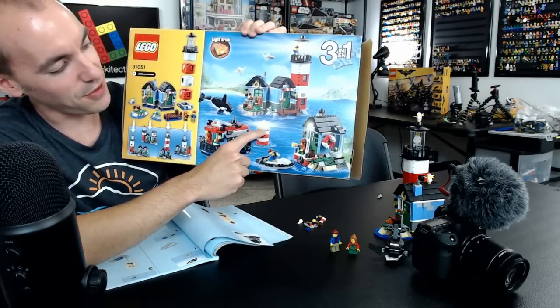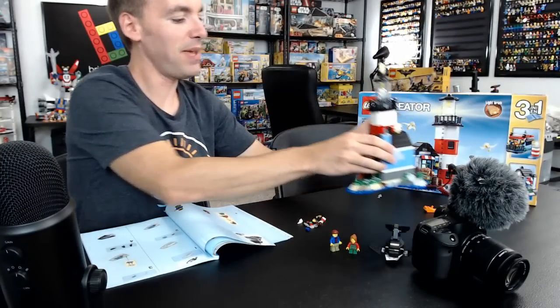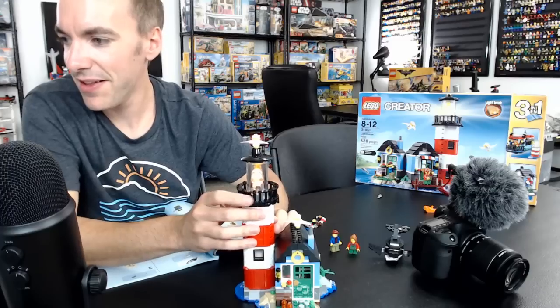I do like this, though, the little buoy with the light on it. I don't like how orange the light is. I'm being negative here, but I'm not loving that. I'm not loving the light.